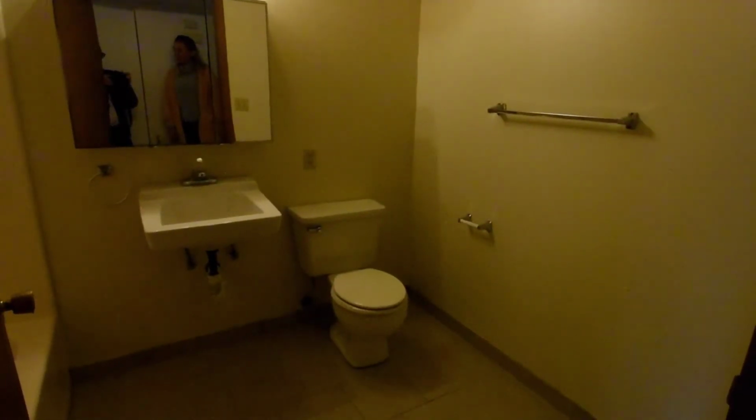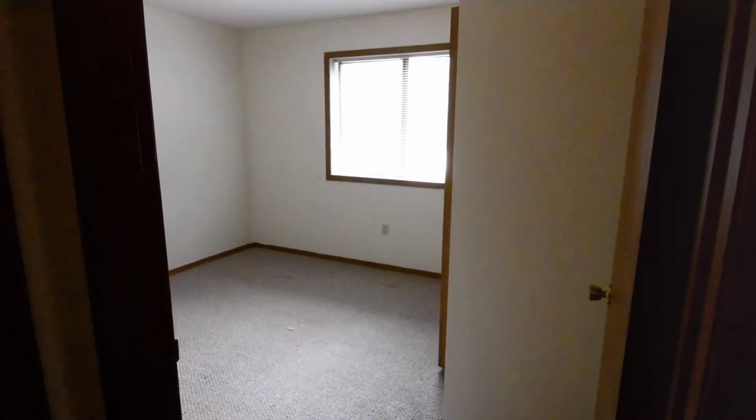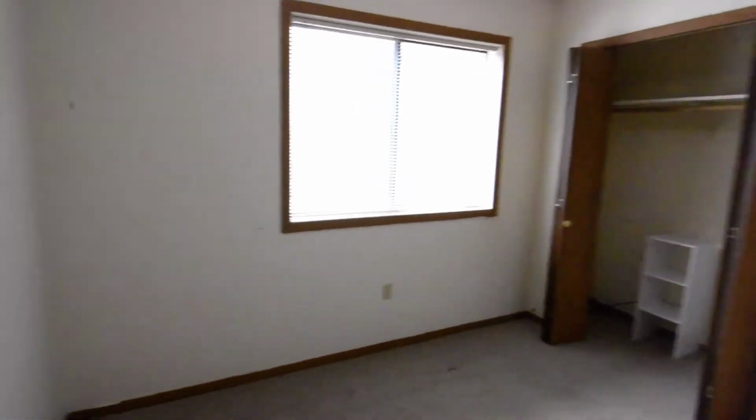And that's the living room again. And this unit is ADA approved. So it's wheelchair accessible, spacious bathroom, bathtub. We have wider doors for easy access for handicapped people. We're in the second bedroom.